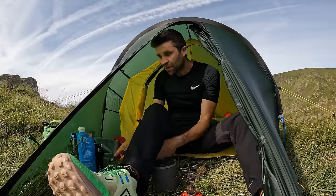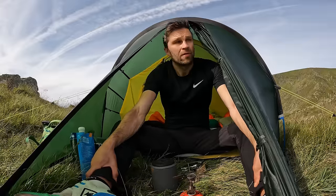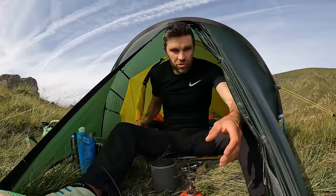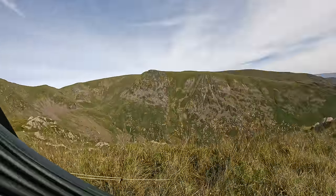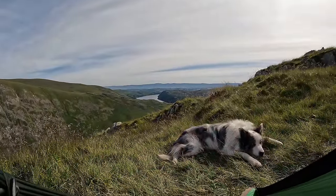And now, although the view out of here is pretty special, I'm going to have to go find a better one, I think. While you're out here, you might as well, really. Let me just show you this view. Got a beautiful dog in it too.